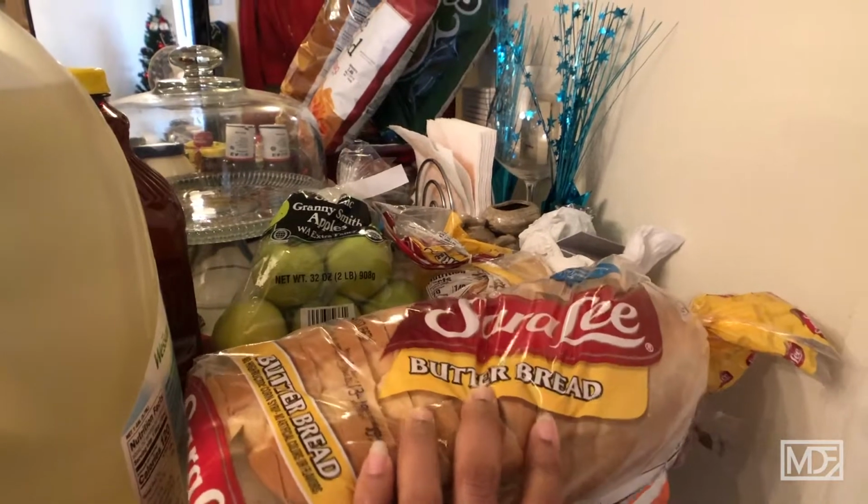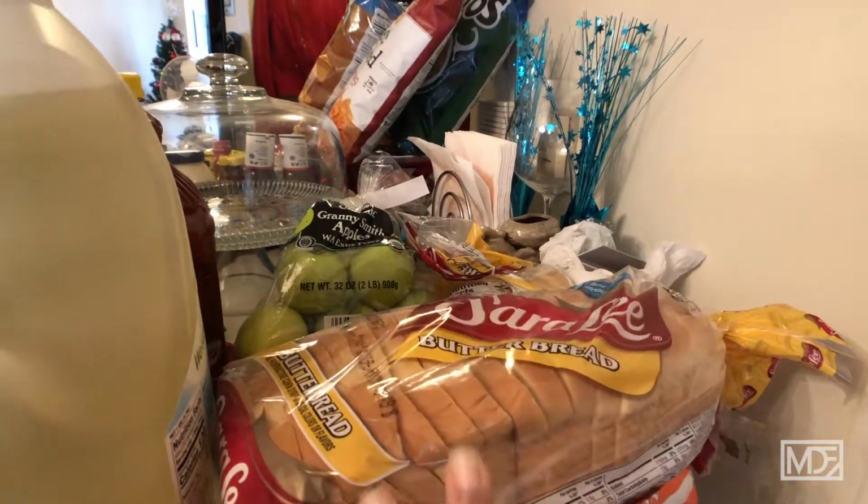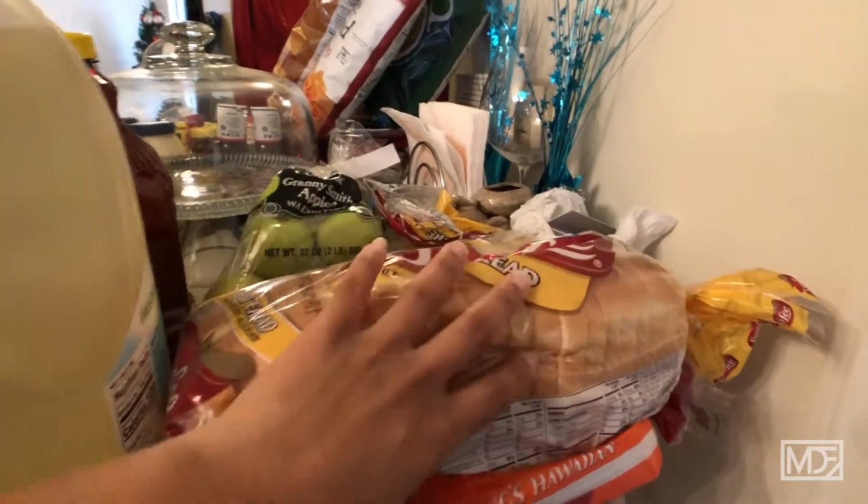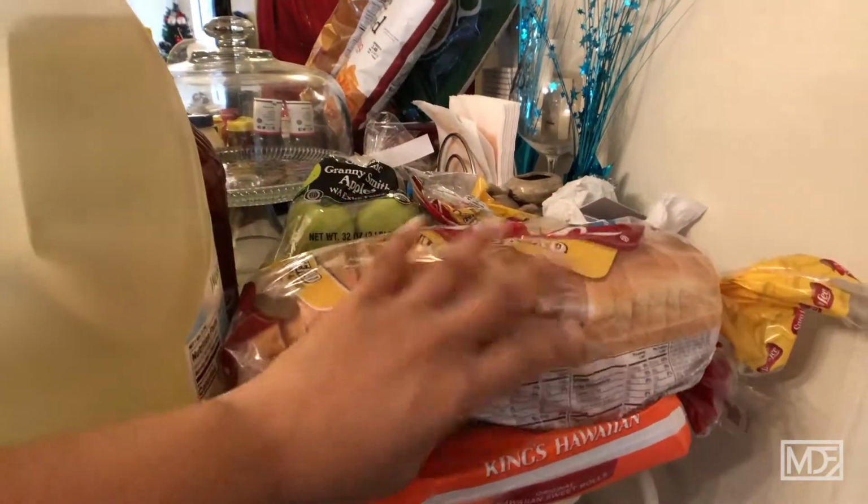The bread was actually on sale also, $2.49. Crushed it a little bit on the way home, but you know, sandwiches, toast, whatever. Just like to keep bread on hand.